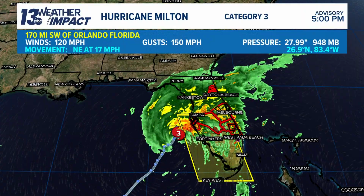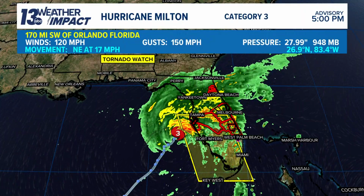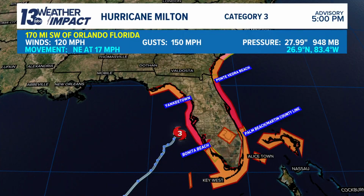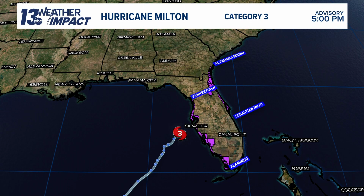It is just to the southwest of Tampa, 170 miles southwest of Orlando, Florida. Moving northeast at 17 miles an hour, so it will continue to weaken just a little bit. It's down from a 5 to a 3 coming on shore as a Category 3. Hurricane warnings and tropical storm warnings have not changed in the last 24 hours. There is also the possibility of a strong storm surge.